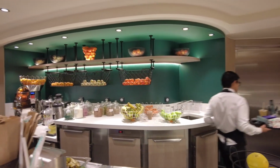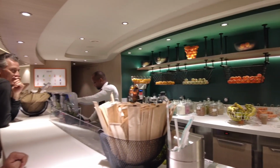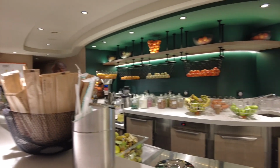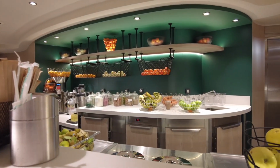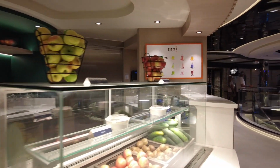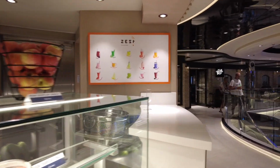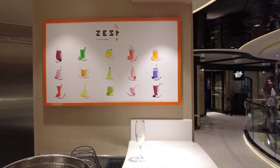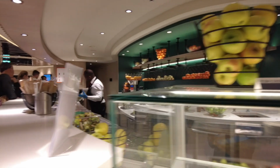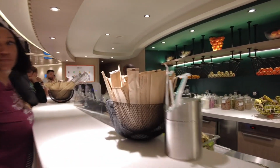Another great feature about this ship is there are so many different places that you can go eat. This right here is the juice bar. Now, normally places like this on Carnival or Royal Caribbean are an additional cost, even if you have a drink package. This one was included with our drink package. We had the Easy Plus, so anything that was $12 and under, we were able to get.